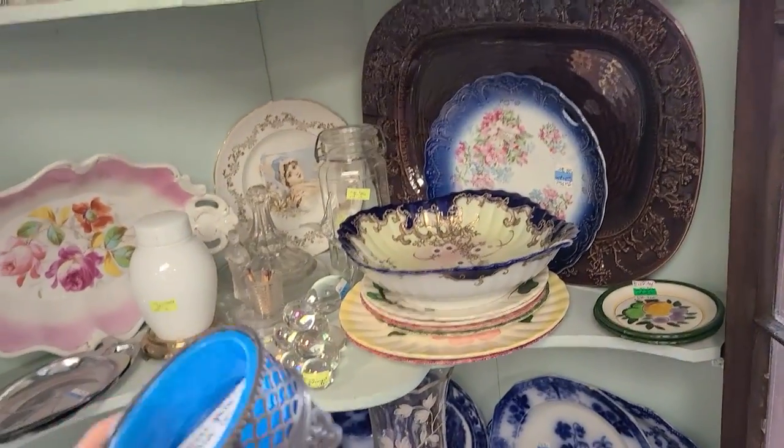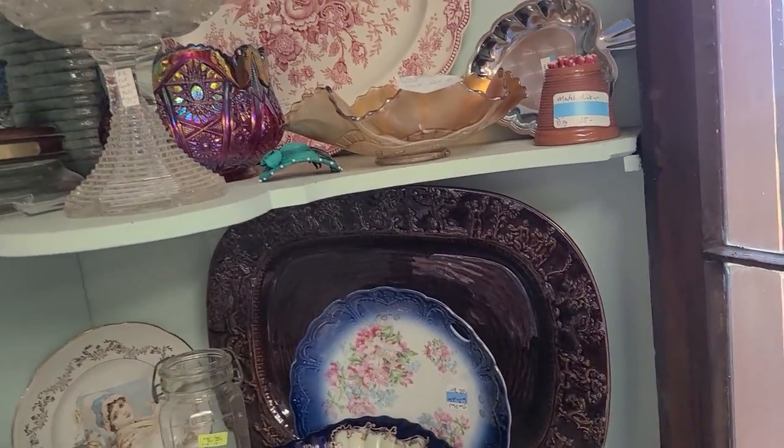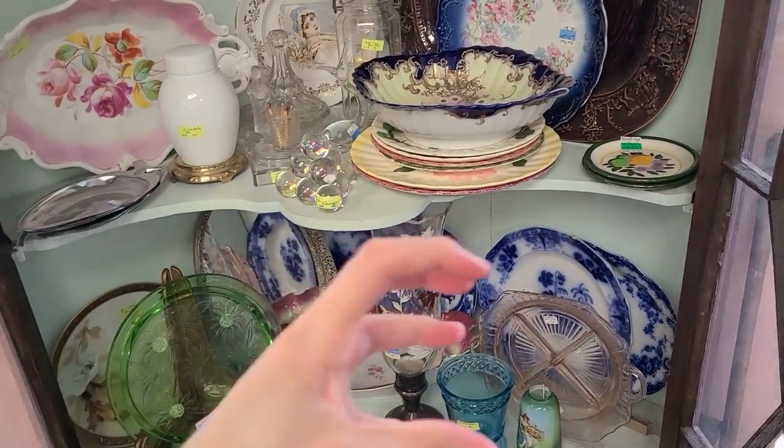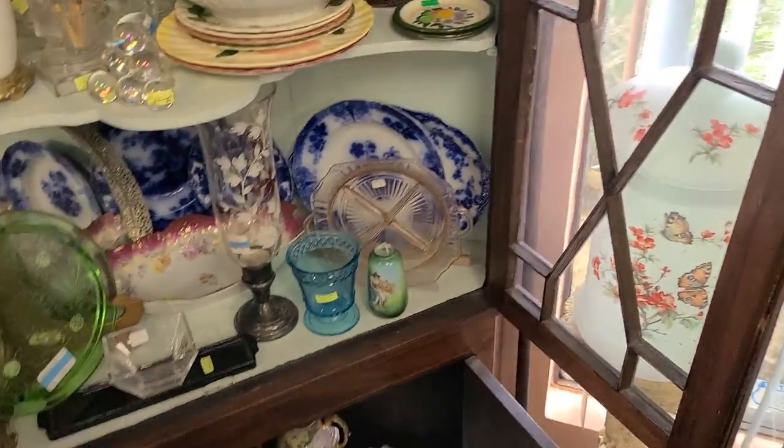Ugh. I miss seeing quality stuff. I go to a lot of estate sales these days, and yes, there's quality to be found there, of course, but the sheer quantity of it is just unheard of. It's just so much more.